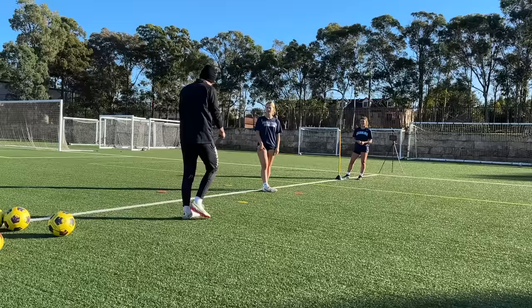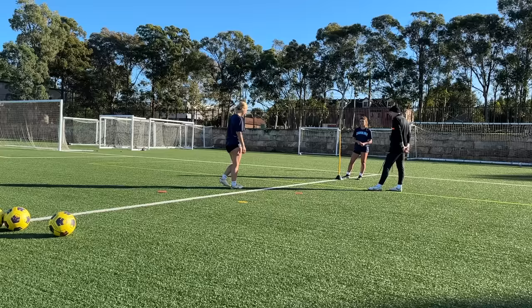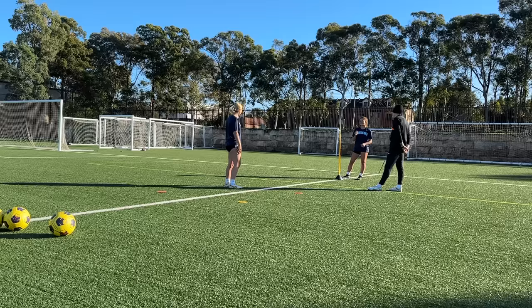So the most important one is scanning? Yes, because if you scan and there's a player right here, then you know your body position. You have to know where the people are to dictate your body position. Okay, but then your first touch is bad and you just give the ball away. Quality, scanning, body position. But what if you don't get the ball? So, I got a question.